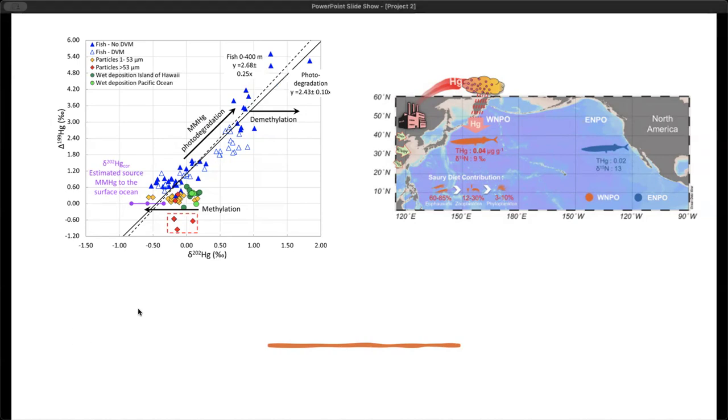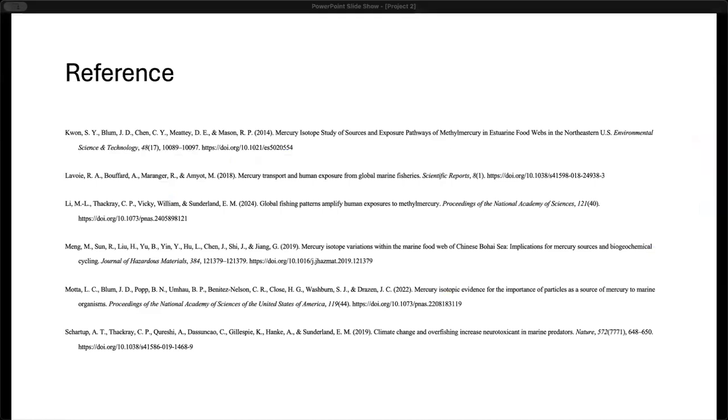Both studies exemplify how geochemical tools, particularly mercury stable isotope analysis, can be used to trace contaminant pathways and inform environmental management. Their findings highlighted different dominant pathways of mercury contamination in distinct marine ecosystems. The one in 2014 applied mercury stable signatures in combination with nitrogen and carbon isotopes to identify sediments as the dominant source of methylmercury to estuary food webs.